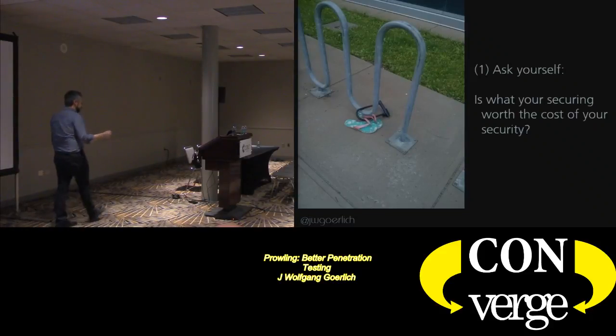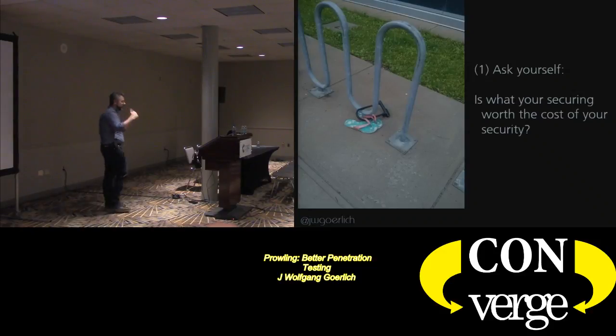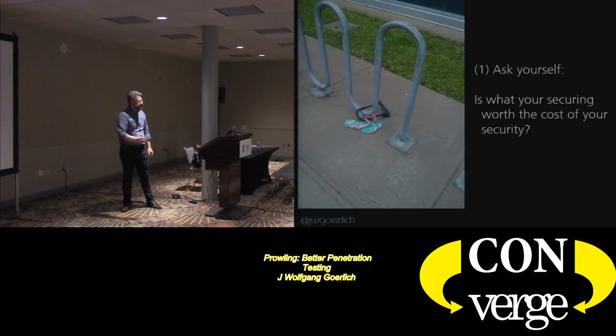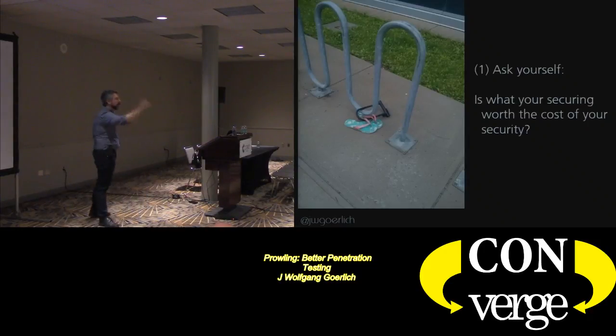Oftentimes, we have this great excitement and passion for security that I believe we try to over-engineer it. Joel's talk earlier, about how everyone thinks they just don't have enough money, is a great point. There is a martial art that I absolutely love, and I can't remember the name of it right now because I was up way too late with a bunch of hackers last night.